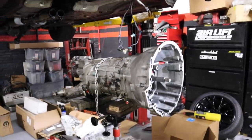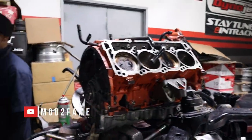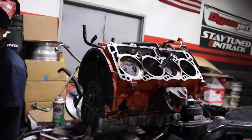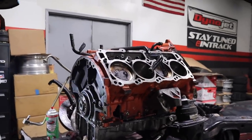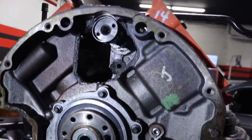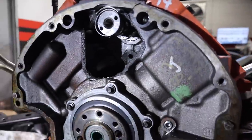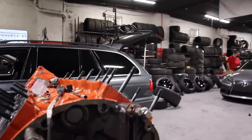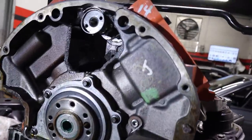Alright guys, so the work is coming along. It is coming along. But real quick, I just gotta show y'all something. Yo, shine your light over here, Dre. Bro. Oh my God. Yo. Okay, just so y'all can understand, this is what it's supposed to look like. This is what this looks like.